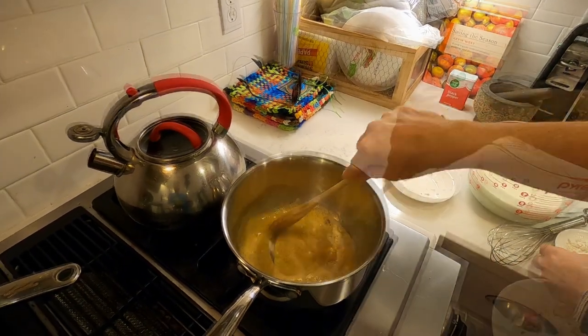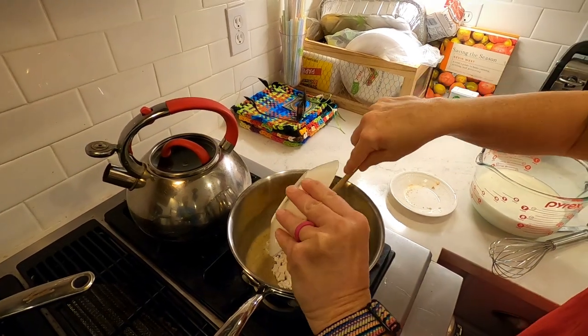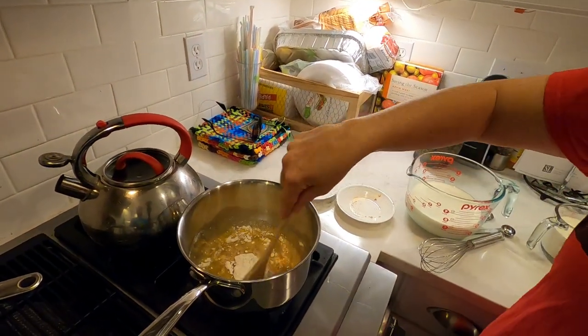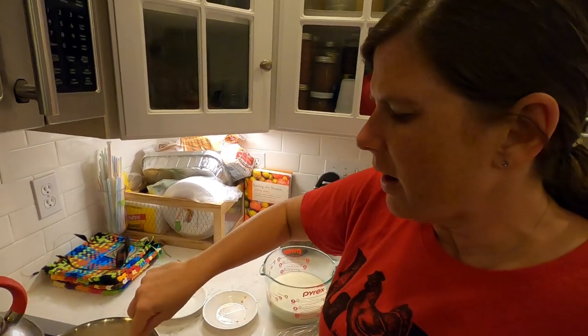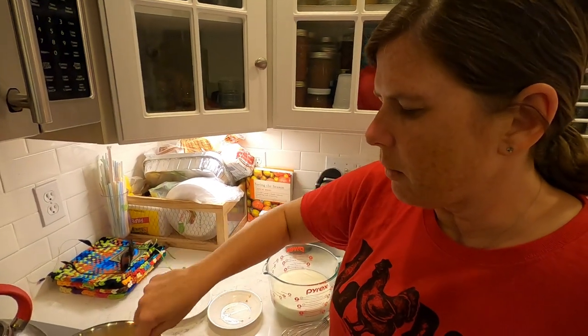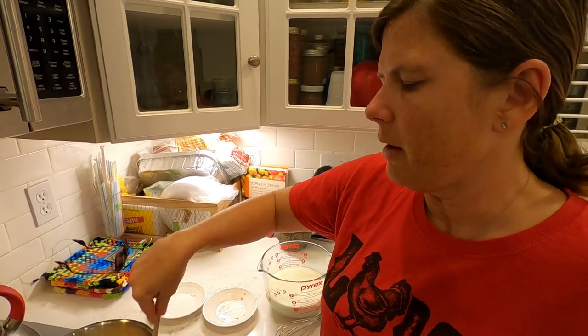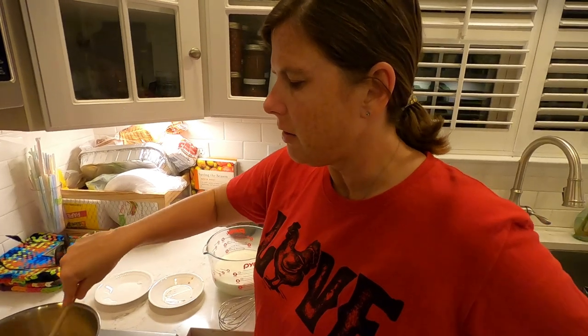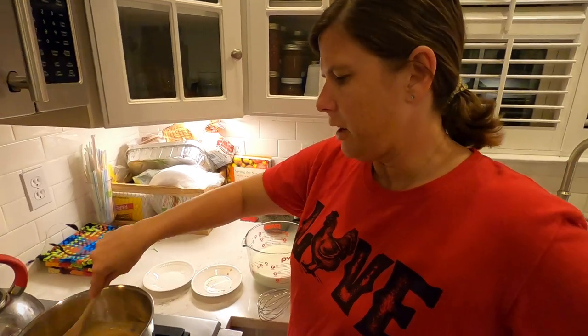Then add the flour. So it's kind of like a roux. Yeah, I mean, that's what a white sauce is, right, a roux. But the white sauce that I've always made until I came up with this one was simply butter, milk, and flour. That's all it was for my macaroni and cheese. So you can imagine adding these spices is just gonna step it up a notch.